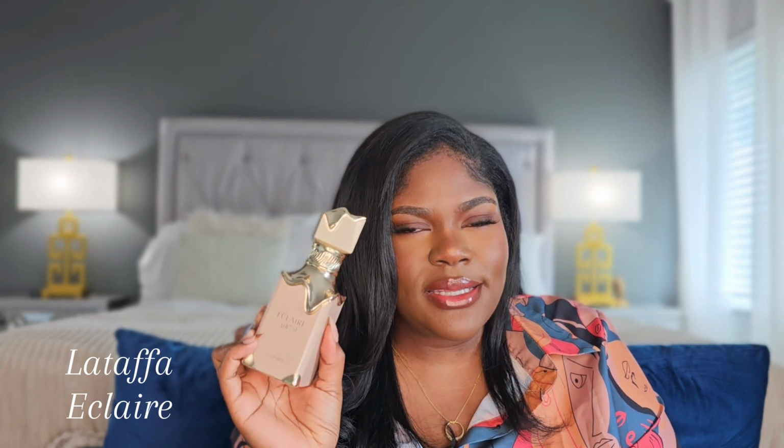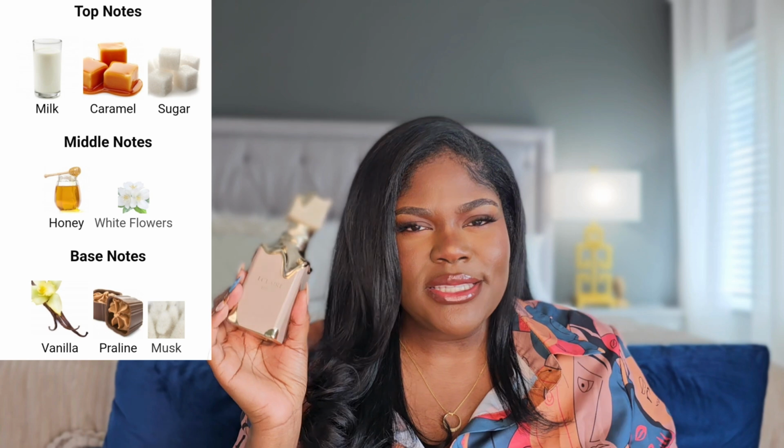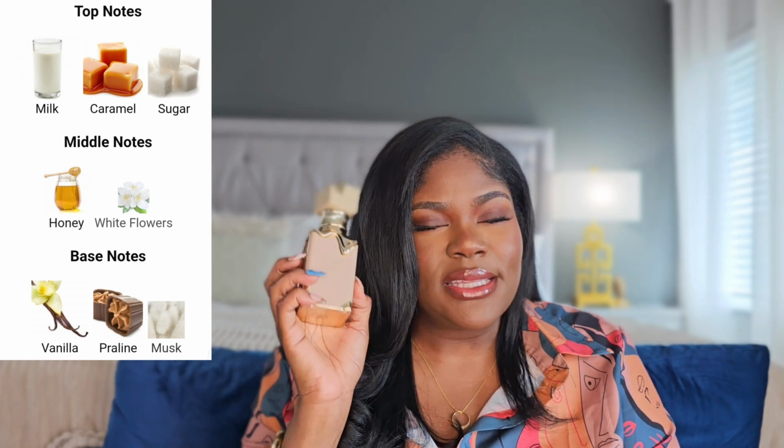So the first fragrance I'm going to start with is one that I recently got, which is Eclair by Lattafa. Now this is a creamy vanilla, very milky scent, and I love the way it smells. It's a light scent. To me it's a skin scent. When I hear people reviewing this, I never really hear anyone saying that it's a light scent. Okay, but it really is. Although it smells wonderful, it is very light and milky, vanilla, caramel. Just think of warm milk, condensed milk, sugar, caramel mixed in, and that smell that you're gonna get from it is this. And that's what this smells like.